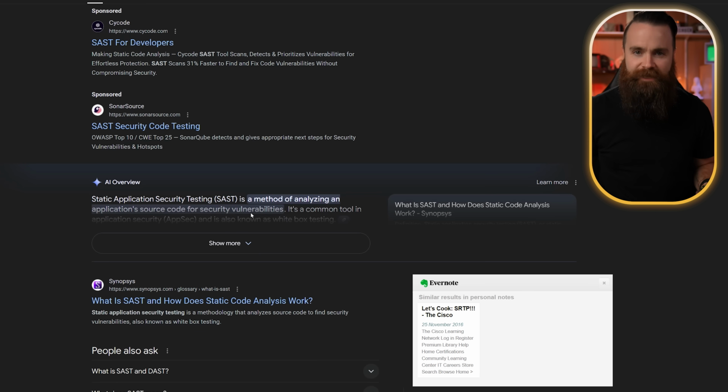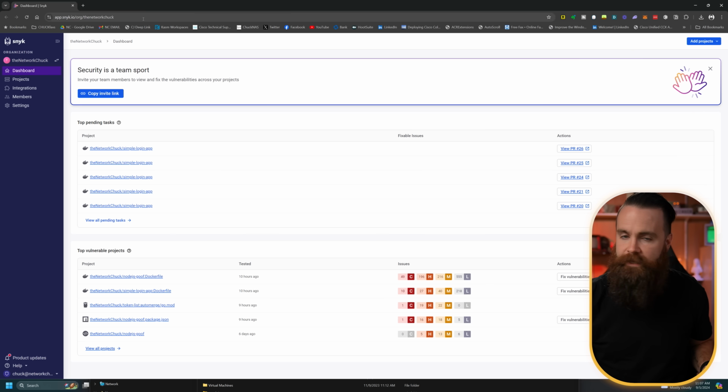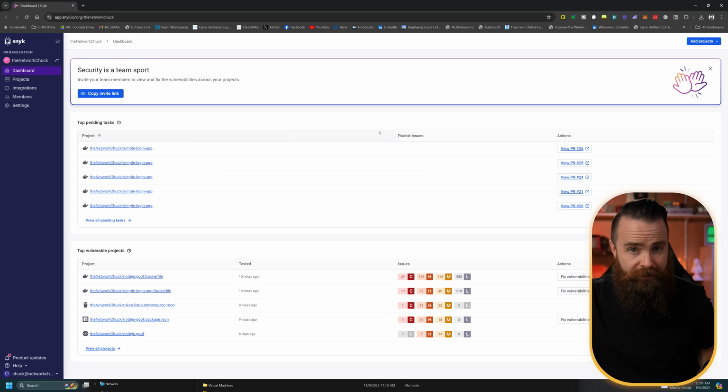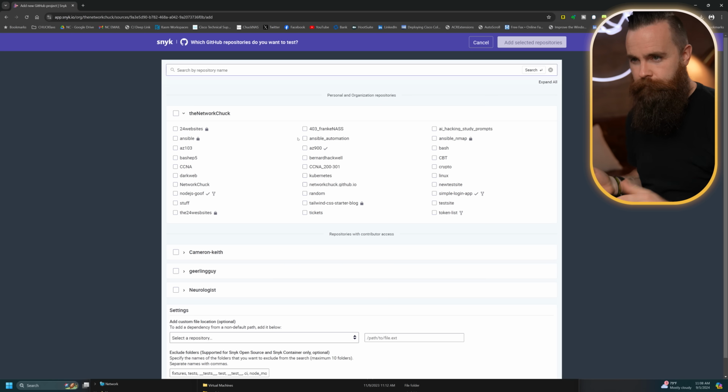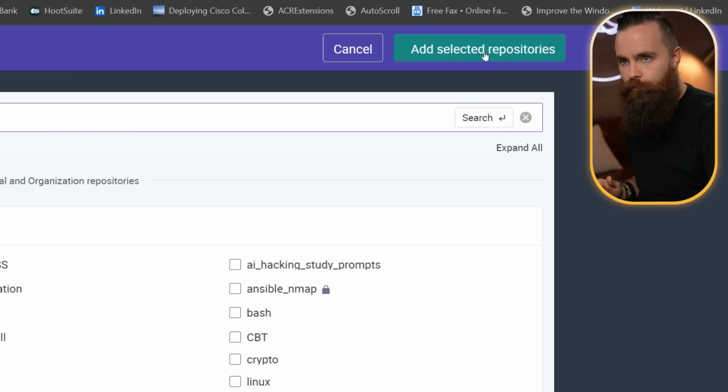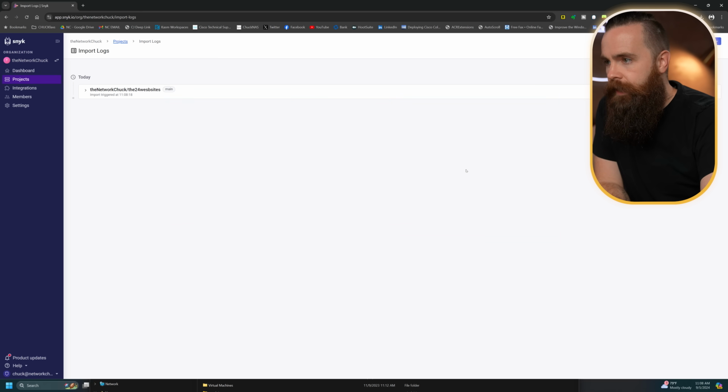Fingers crossed, it works. Two more things I want to do. First, I want to use a SAST, static application security testing. Snyk is one of my go-tos. They connect right up to your GitHub. I've got a few of my websites already in there. I want to see if I can have it scan it real quick. I'm going to add a project from my GitHub, and this will actually scan my code. Let's see, where is it at? There it is. And we'll add selected repositories, and it's gonna do the thing.